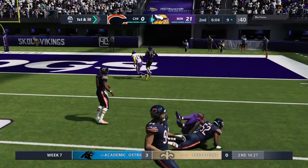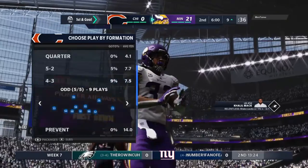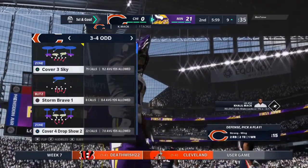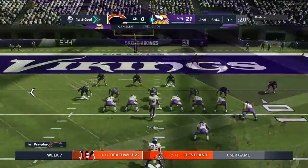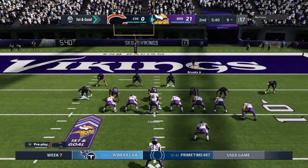And he gets it inside the 10 to the 9. They moved the ball over 50 yards between this play and the last one. We both know it's difficult, but they've made it look effortless out there. Through the air, on the ground, they've moved the ball with relative ease.